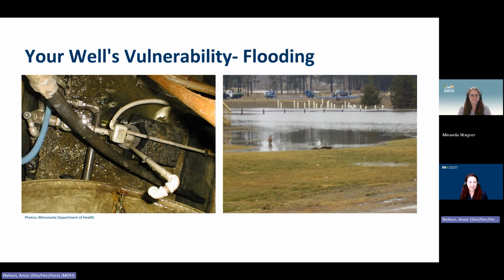And then thinking about flooding. So this is just a pit where a well is. You can see the ladder here, but we've had some water come into this pit area and it can go into the well. Here's another example. This photo is very blurry, sorry about that. But here's your well. It's a foot above the surface and you have some flooding in the background. Hopefully that flooding doesn't keep making its way up the shoreline, but this really helps protect your well from any sort of low flooding in the area.